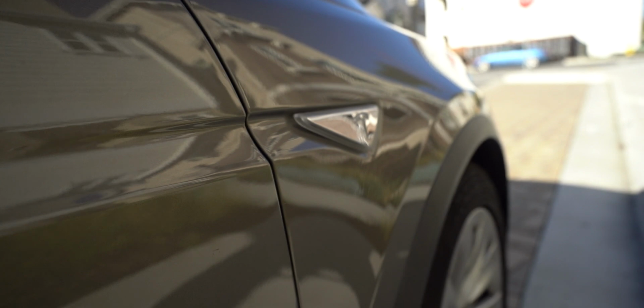That means there's no side cameras, not on the B-pillars or on the side markers. All you've got are the cameras facing in front and the camera facing rear. And so if you were to buy a 2016 Model X, does it make sense in 2020? That's what we're going to take a look at today.